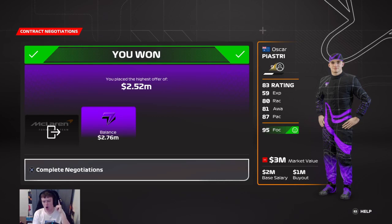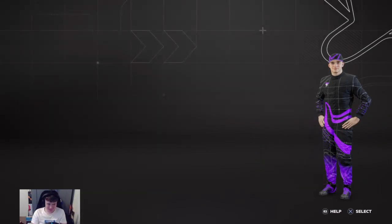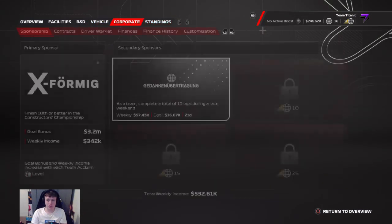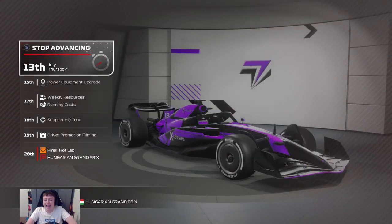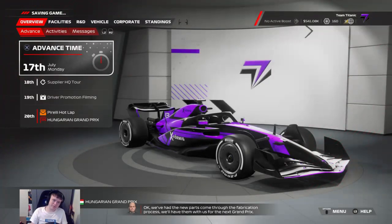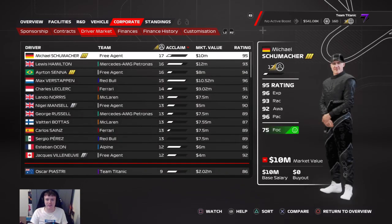We have now signed Oscar Piastri to our team. Welcome, my friend. Welcome, welcome, Oscar Piastri. How have we managed that? We need to change the car livery, but we'll do that now. We have got our normal livery on. We can simulate to the Hungarian Grand Prix. Okay, we've had the new parts, and now Mr. Piastri is with us for the next Grand Prix as our second driver.